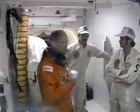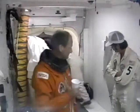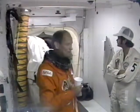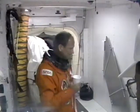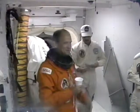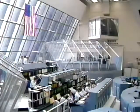There's not a lot of room in the white room, which is used for the final preparations before entering the orbiter, and therefore frequently the astronauts stand out on the walkway. You also get a better view out there, 195 feet up from the pad, and one of the spectacular vantage points along the Space Coast.